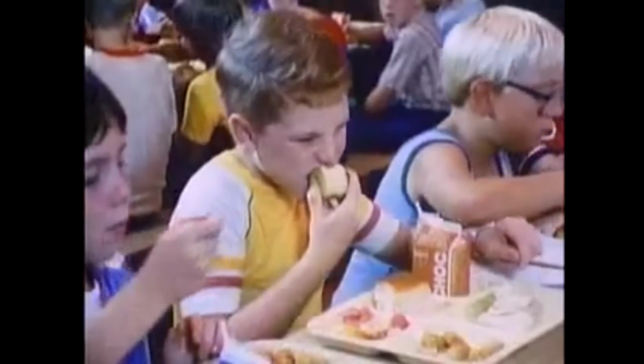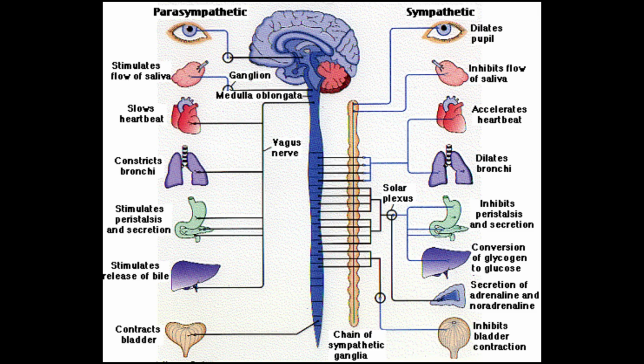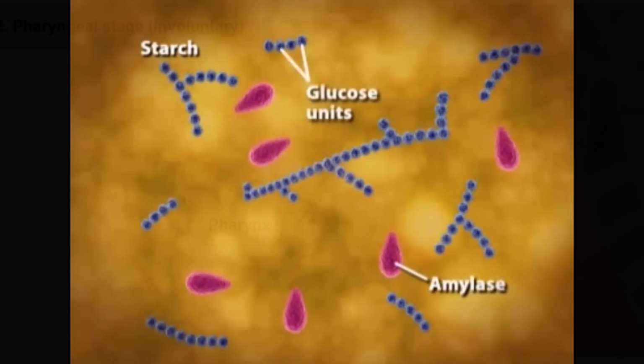The teeth and the tongue are used in forming and swallowing the bolus. The bolus is a small, rounded mass of chewed food. Salivary glands are stimulated by the autonomic nervous system to release saliva. Saliva consists of mucus, water, and salivary amylase. Salivary amylase is an enzyme that breaks down starch into maltose, a disaccharide.